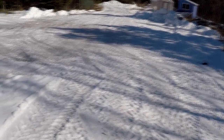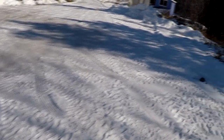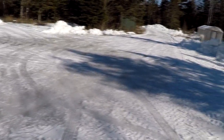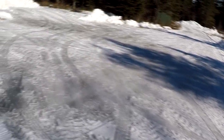The whole dooryard driveway is nothing but a skating rink. Everything's frozen. And today is Thursday, February 20th. And it's still pretty darn cold.